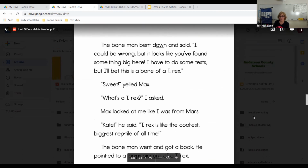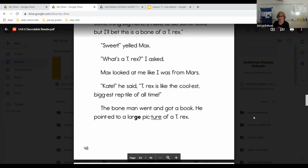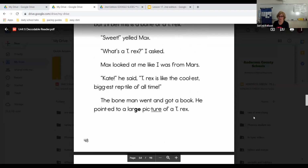The bone man bent down and said, I could be wrong, but it looks like you found something big here. I have to do some tests, but I'll bet this is a bone of a T-Rex. Sweet, yelled Max. What's a T-Rex? I asked. Max looked at me like I was from Mars. Kate, he said, a T-Rex is like the coolest, biggest reptile of all time. The bone man went and got a book. He pointed to a large picture of a T-Rex.